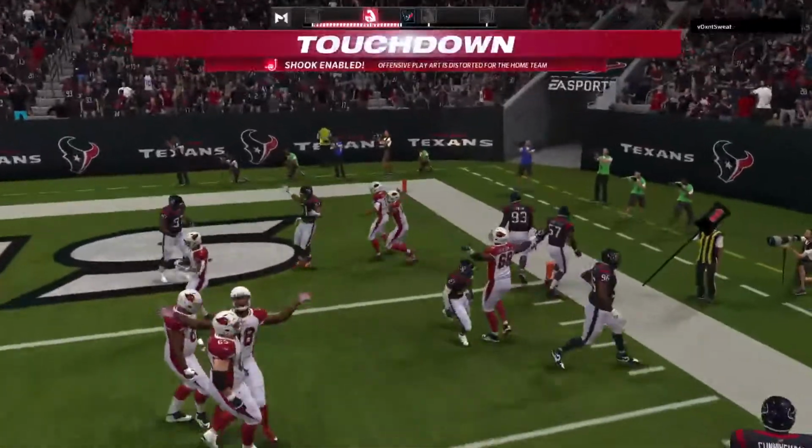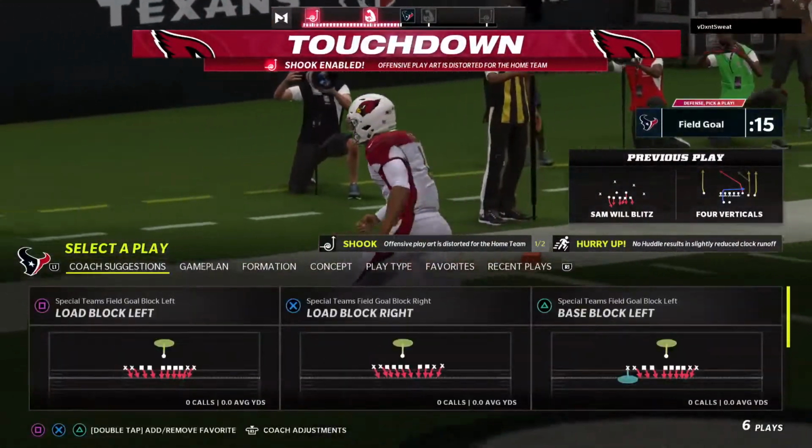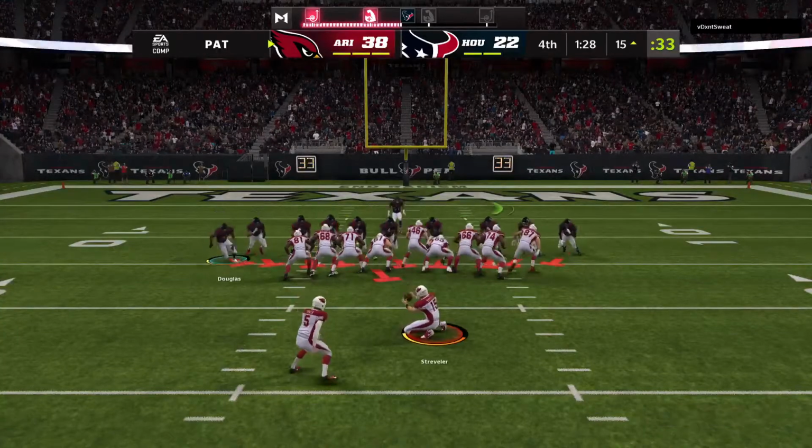And he is into the end zone. Touchdown, Arizona. Kyler Murray, his 2nd touchdown of the afternoon. And the Cardinals now adding on to their lead.